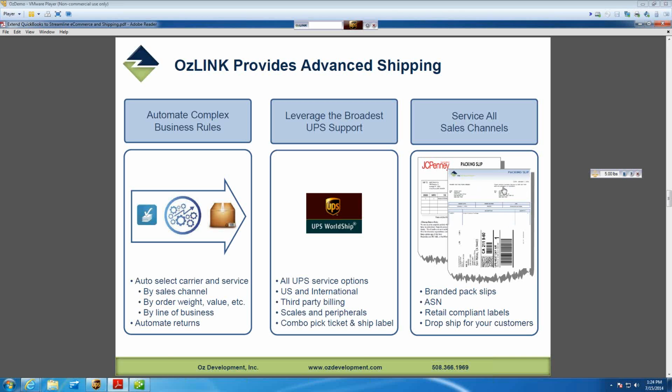There is a solution called OzLINK for UPS Pro, which is an out-of-the-box integration with QuickBooks. It basically pulls the order from QuickBooks, you process it in WorldShip, and it writes it back to QuickBooks. A very straightforward solution, can be activated right from the OzLINK website. But the more advanced modules, things like branded pack slips, time and transit, are really only available in OzLINK for UPS Custom.